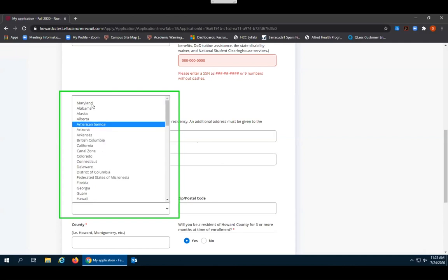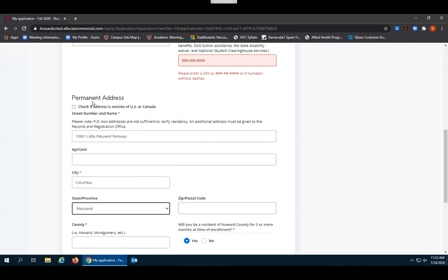There's no Maryland. It actually put it at the very beginning, thinking it would be the easiest because it's the first one that shows up. So you do have to look for it. And we'll put the zip code in. And the county is very important.